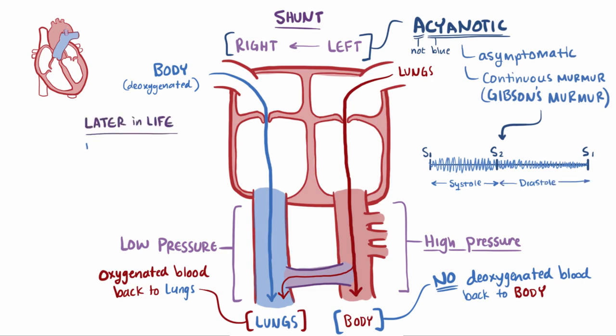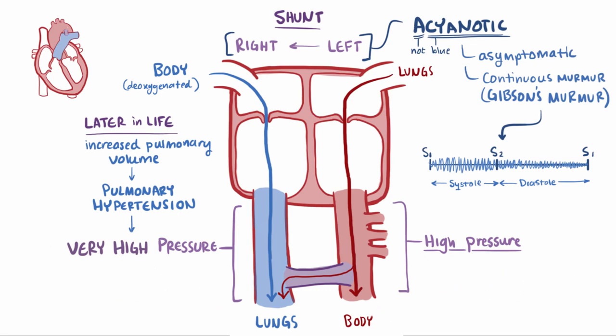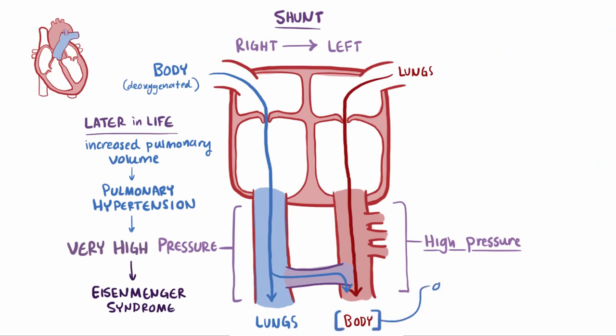Later in life though, from years of increased pulmonary blood volume, patients might develop pulmonary hypertension, or higher pressures on the pulmonary side. If that happens, pressure might eventually increase to a point where right-sided pressures are greater than left-sided pressures, and so the flow of blood through the PDA can be reversed. When this changes from a left to right shunt to a right to left shunt, it's referred to as an Eisenmenger's syndrome.